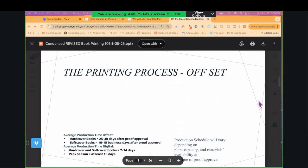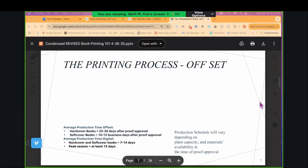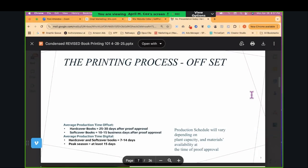So the printing process. This is a good slide to talk through because a lot of people are not sure how long it should take. When we go into printing in China, you need to give like 3 or 4 months, or if you're doing overseas printing. So how does it work with the US-based printing that you have here as far as turnaround time? Yes, you can see the different components in producing a book. I think if you know that, you'll realize why it takes time and why it's longer for offset.